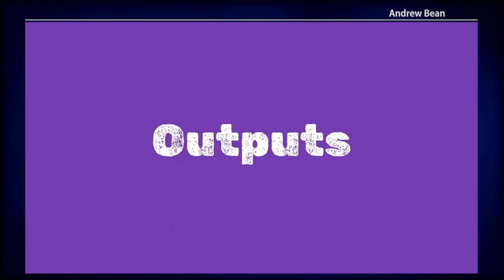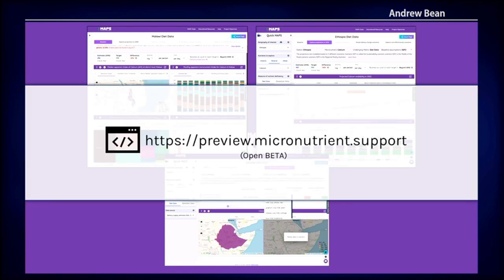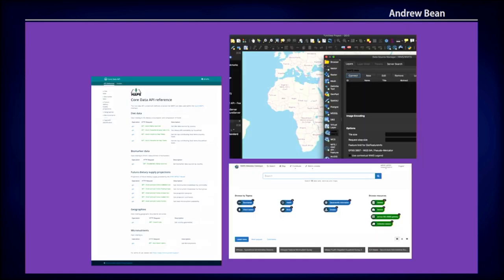In terms of the outputs, I won't dwell too long on this just due to the length of the talk, but I'll provide just a few screenshot examples of the decision support tool and the kind of data dashboard that we've produced, and just highlight that it is available in open beta. We've just recently released this, so please feel free to check it out. On top of that, I should just say that although the web application is the primary output for our key stakeholders, the API, web services, metadata catalog are all, again, first-class outputs and available for integration by other teams and other projects into existing workflows, new tools, etc.